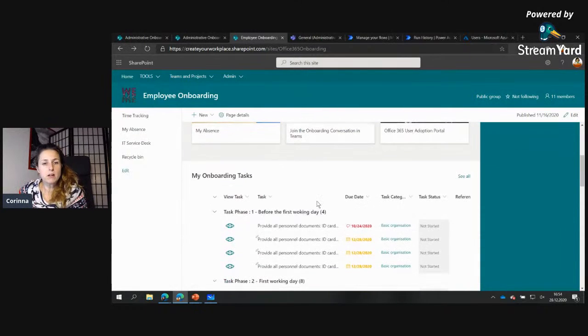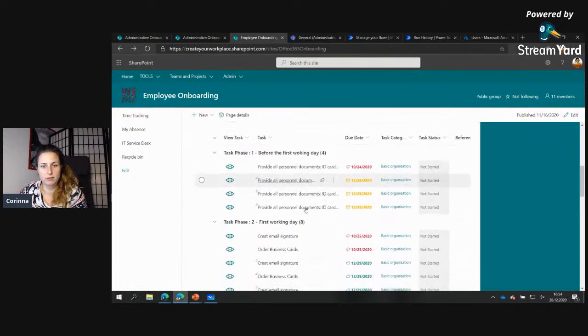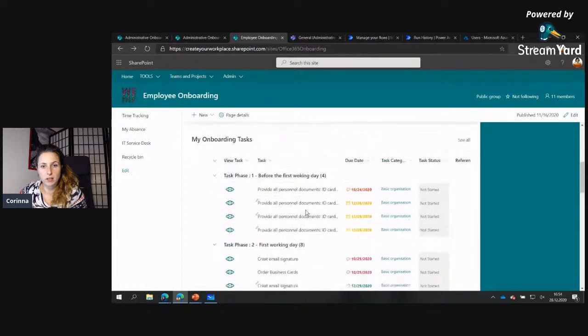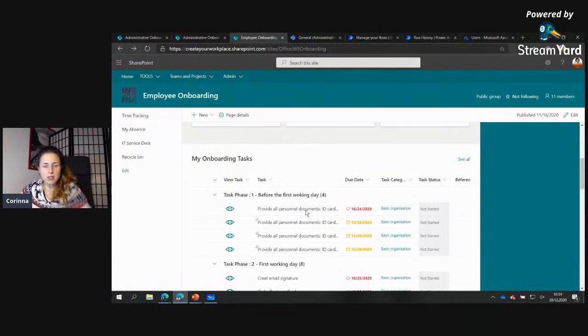So here I've not worked with a Planner, so I've worked with a simple SharePoint list. And here, as you can see, my onboarding tasks, here you can find the onboarding tasks for the new employee. So now I've created many tasks for different employees.